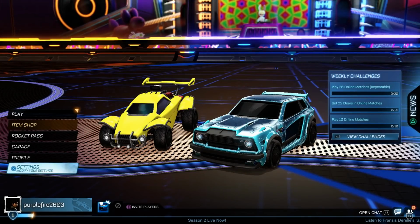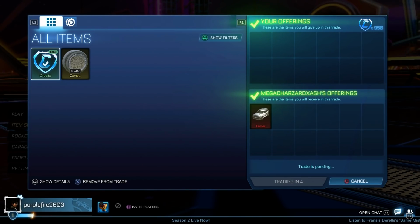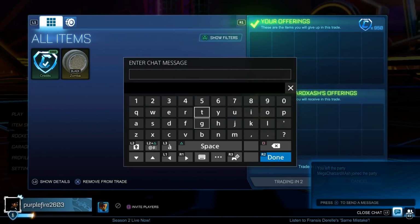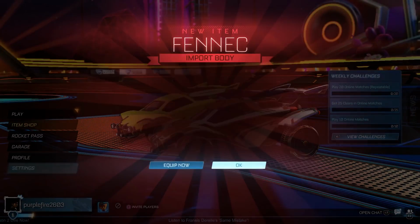So buying black Zombas here for 150 credits under minimum price. They actually sell for their mid price in most cases, as you'll see. Buying an unpainted Fennec for 950 credits. This is actually 50 above mid. Fennecs are insane at the moment.